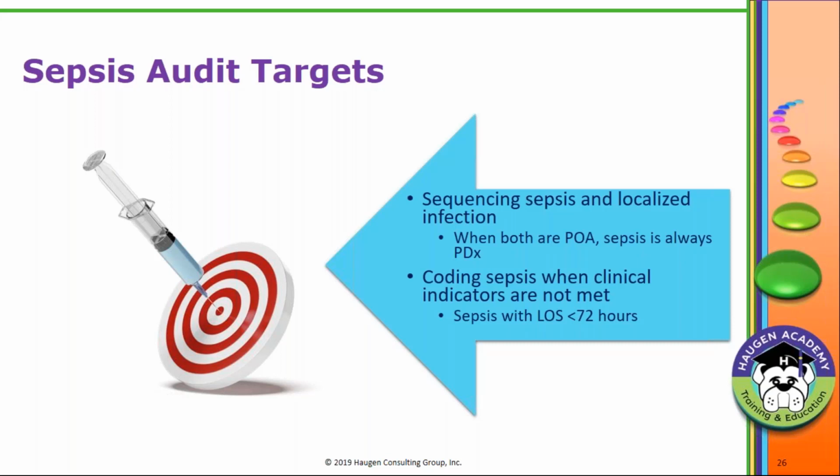Also, there are a couple of things: coding sepsis when clinical indicators are not met. Some of that is United Healthcare saying we're going to use Sepsis-3 criteria. You're going to be up against that if you have United Healthcare as one of your payers. But also, sepsis with lengths of stay less than 72 hours. That really goes back to that quote I had at the beginning where Dr. Alien said, I can't define it, but I know it when I see it.